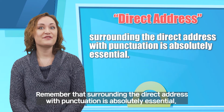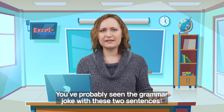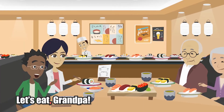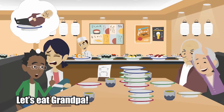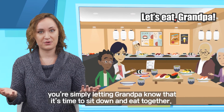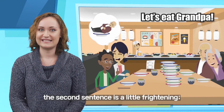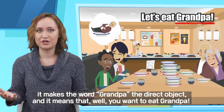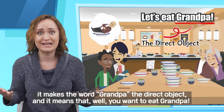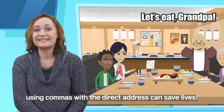Remember that surrounding the direct address with punctuation is absolutely essential. You've probably seen the grammar joke with these two sentences. Let's eat, Grandpa, and let's eat Grandpa. With the comma, you're simply letting Grandpa know that it's time to sit down and eat together. Without the comma, the second sentence is a little frightening. It makes the word Grandpa the direct object, and it means that, well, you want to eat Grandpa. As they say, using commas with the direct address can save lives.